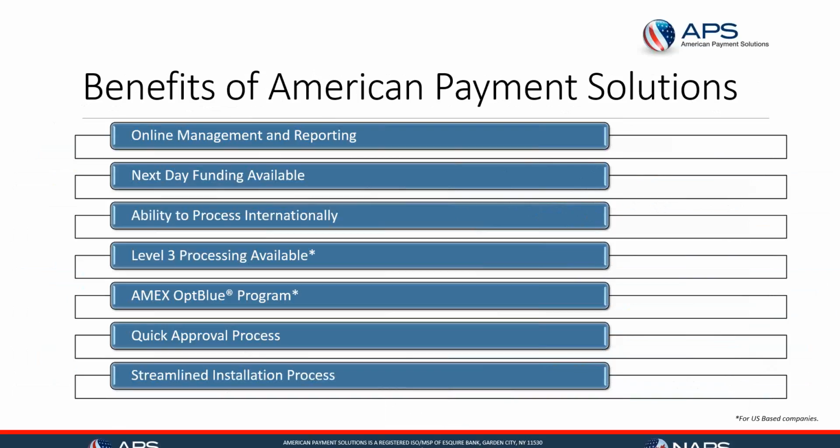So if you have a client who already has Acumatica and they really want integrated processing, if you introduce them to American Payment Solutions, they like what they see, they fill out a merchant application and return it, we can get them up and running within a week. We've been doing this for a very long time on the Sage side, and now quite a while with Acumatica as well. We've installed hundreds of ERP implementations, and we really know what we're doing when it comes to installing on an ERP.